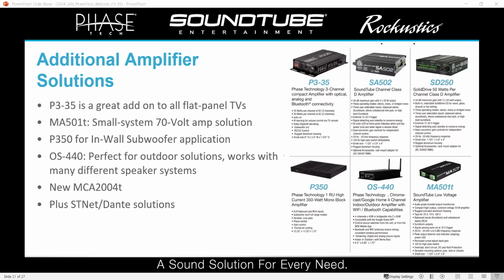But not only do we have the P3-35, we have a commercial version called the SB335. It's very similar to that. This product can also be used not just in residential, but for commercial boardrooms, conference rooms. So if you have those applications, this is a great solution for you. But we also have other amplifiers: the SA502, the MA501T, the OS440, and the P350 amplifier. So we have a lot of different amplifier solutions, as well in our commercial series of our STNet products. So hit our website and you're going to find a lot of different products that we have available to you.